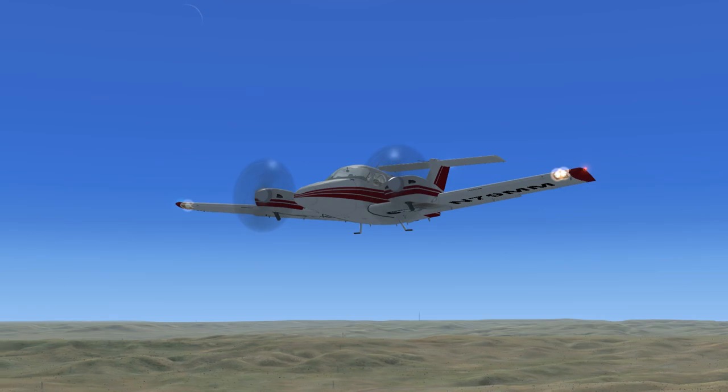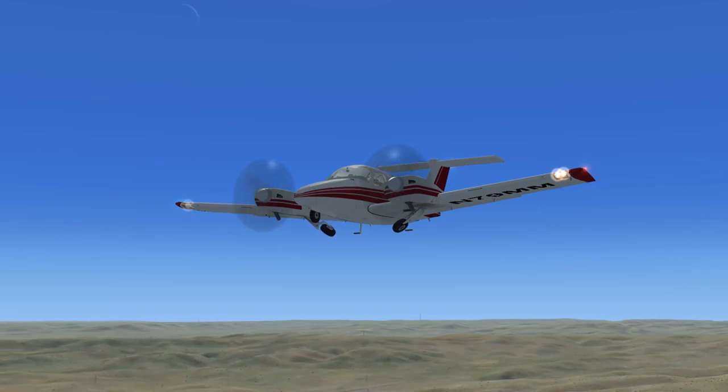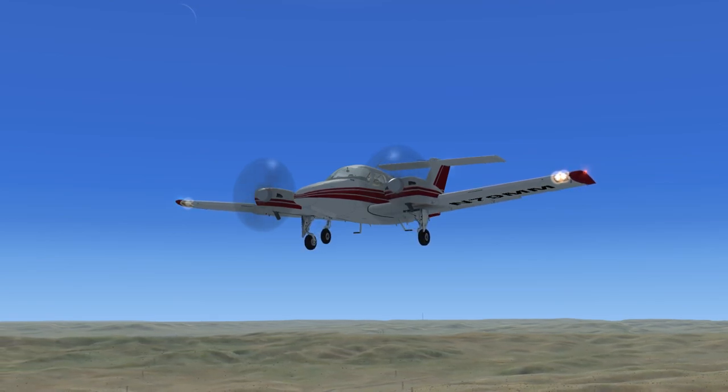Beech November 79 Mike to Billings Tower. Roger. Make straight-in approach. Altimeter 2992. Cleared to land runway 28 right.